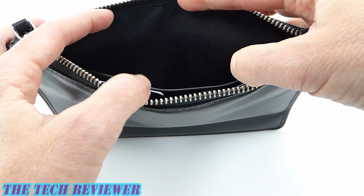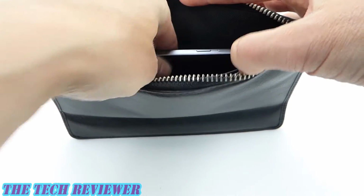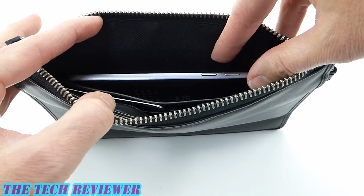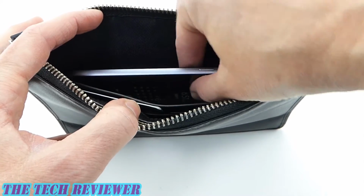This will also, of course, fit a cell phone. Put something like a Galaxy S7 in here with no difficulty, and again, this area is just going to block you from RFID and NFC. You will still be able to make and receive calls.